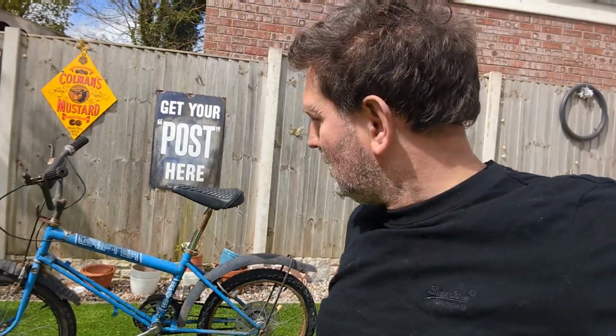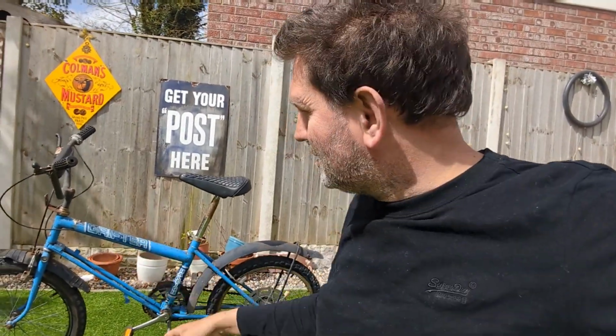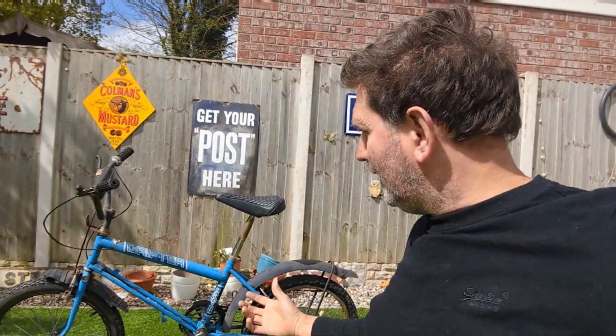Everything just feels as if it's so happy to be back turning. I put a bit of WD-40, a bit of GT, a bit of bicycle oil, sorry about that, sun is bright, on the chain, on the gears. Everything just feels happy to be moving again, and it's a lovely bike.